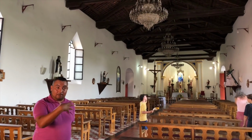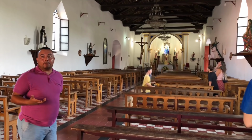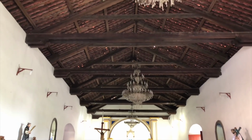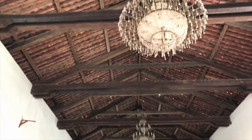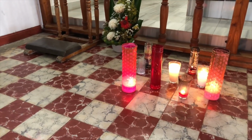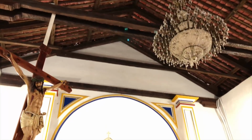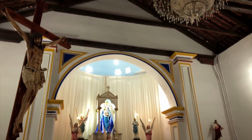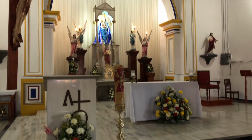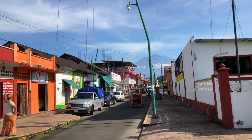The Virgin we venerate in this place, the name is Candelaria. Yes, but of course in Mexico we have many different virgins and saints. So stable. Beautiful, isn't it? There's a volcano.